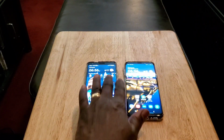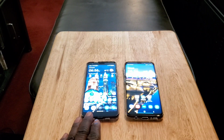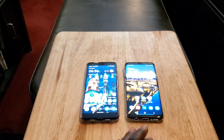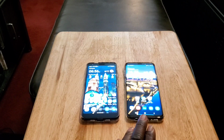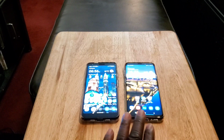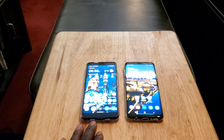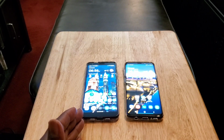the S9 Plus. Now, when it comes to software updates, this phone is going to get supported longer than this phone because Samsung only supports their phones for 2 years. This phone is not getting any more major software updates. It's not going to get Android 11. It got Android 10, and that's it. It's not getting any more. This phone is going to get Android 11 and Android 12. So if that's a big deal to you, if you care about software updates, if that's something really important to you, then you want to get the Google Pixel 3a XL.